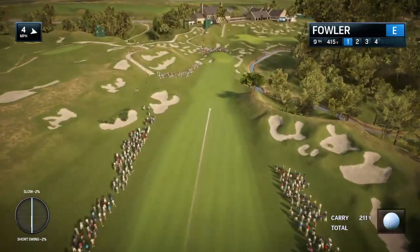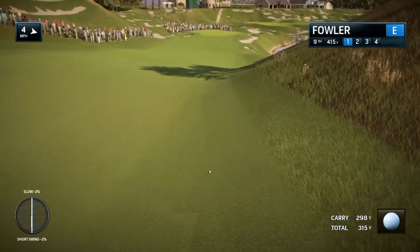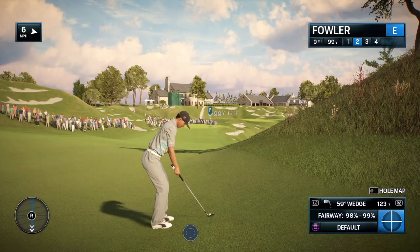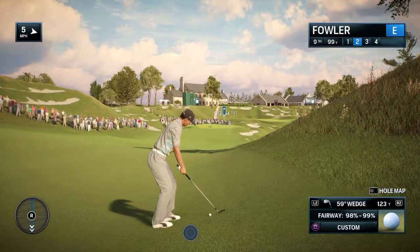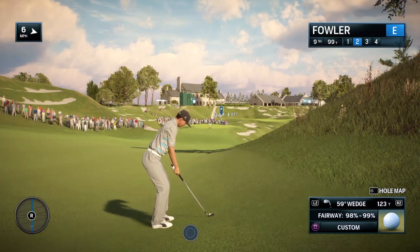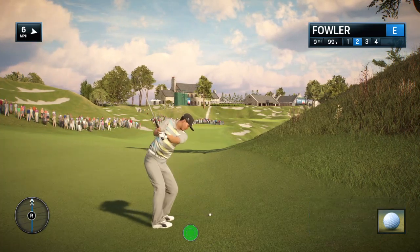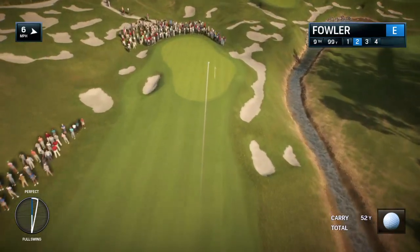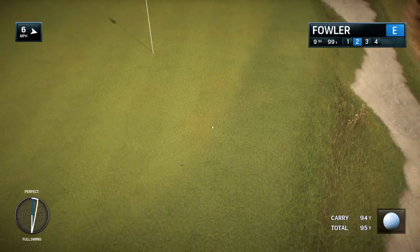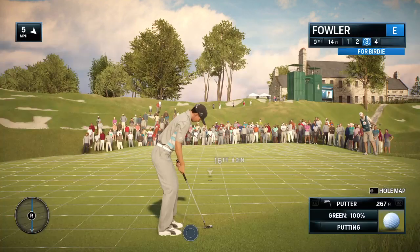What a great shot! Frank couldn't ask for anything more. Just the lie there, too. It is sitting up like it's teed up. Chance to close out the front side here with a birdie. No snack, though.